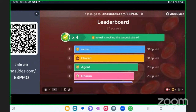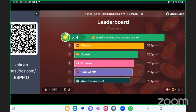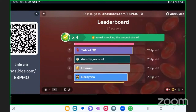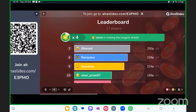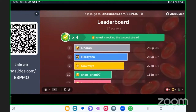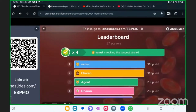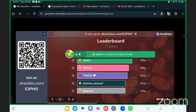So we have Vamshi at top, then Charan, followed by Agent. Then we have 4th place Darun, 5th place Tanya, 6th place Dami, 7th place Dharani, 8th place Narayana, 9th place Soumya, and at 10th place we have Shan Priyan. So 5 more questions to go. Sorry, 4 more, right? Okay, so let's move on to the next one.